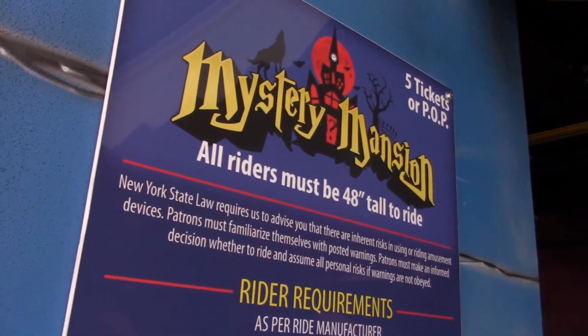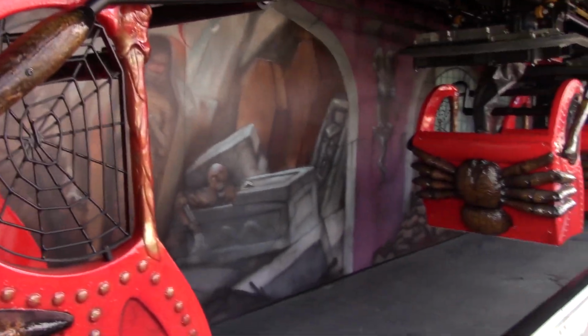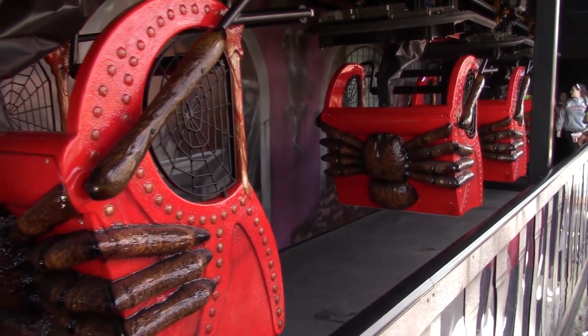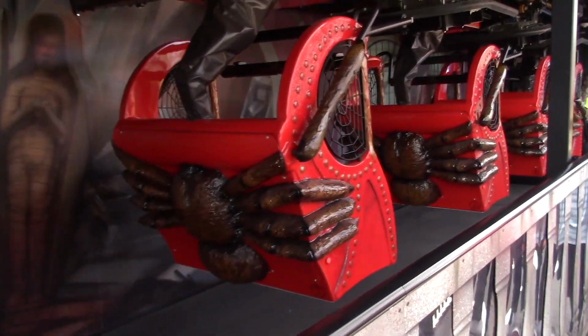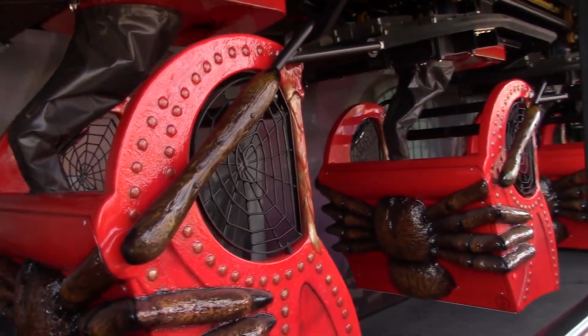Alright, new for last year, Mystery Mansion. Very unique hanging dark ride. The only thing I can think of that's similar is Rehoboth Beach Haunted Mansion, which is, by the way, one of the most underrated dark rides in the world.